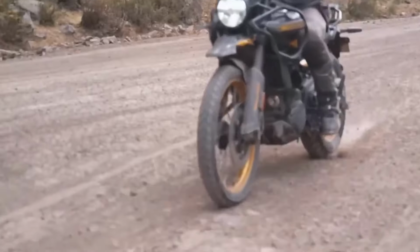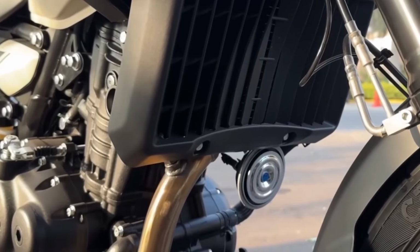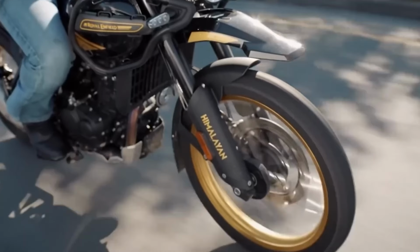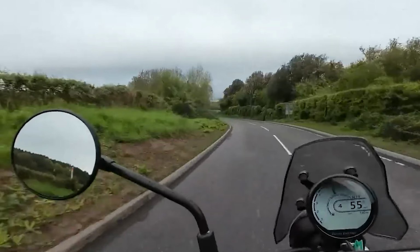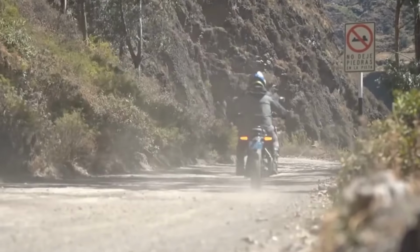Liquid-cooled engine, first time ever for RE. DOHC head with 4 valves per cylinder, revolutionary. Assist and slipper clutch, they're finally joining the 21st century. That 452 cubic centimeter single pumps out 40 horsepower at 8,000 RPM and 29.5 pound-feet of torque at 5,500 RPM.